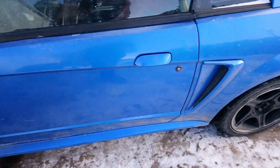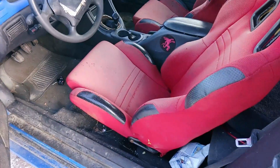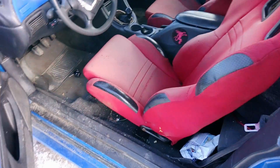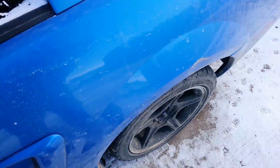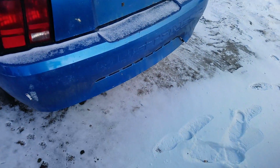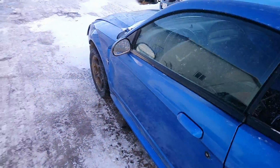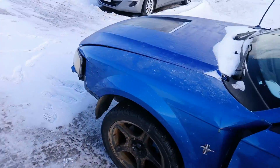I wonder if this is a GT. Manual, some sweet racing seats. Doesn't have a GT bumper. That's probably just a V6 with a handcrafted GT hood. Let's go inside.